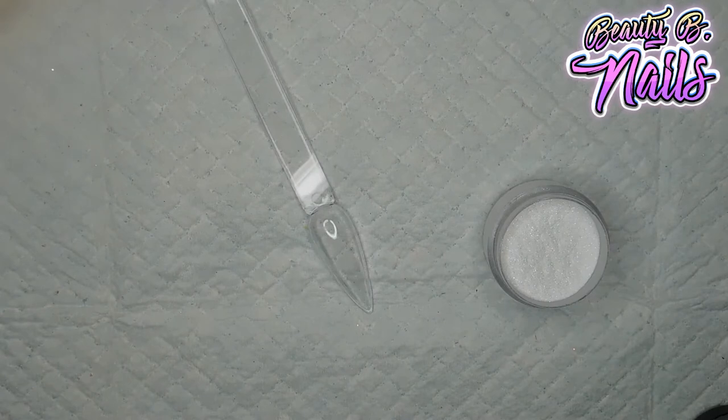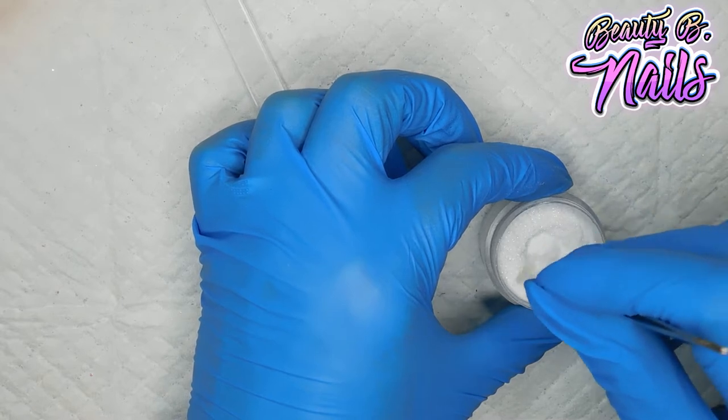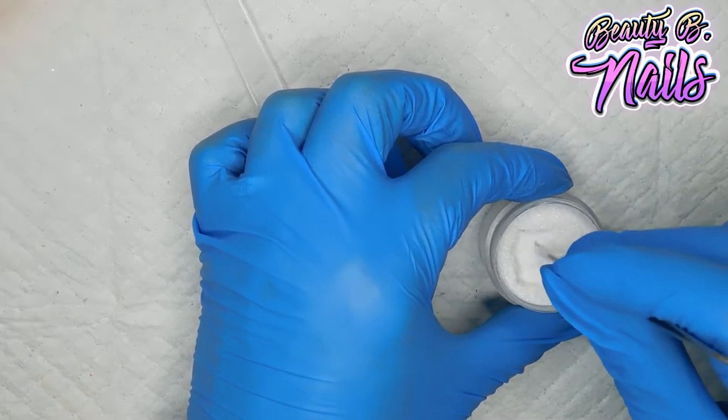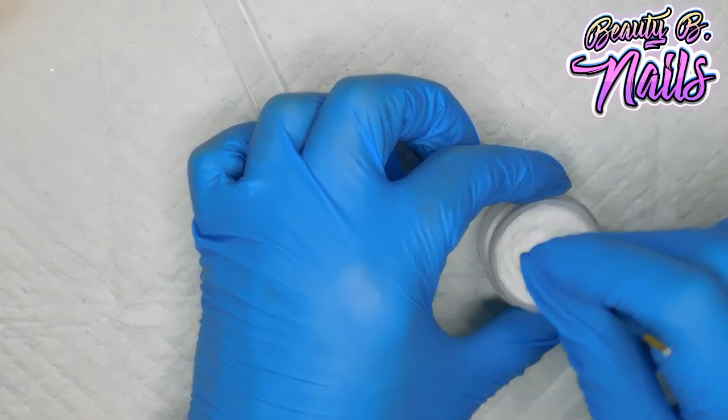You do want to make sure that you're mixing this up. Anytime you have colored acrylic, if it's colored or has glitter or any kind of shimmer, you want to make sure that you're mixing this.